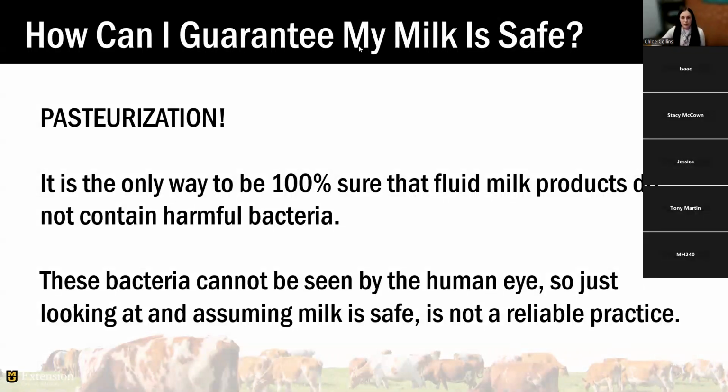So pasteurization is the only way to be 100% sure that that fluid milk product does not contain any kind of harmful bacteria. And the bacteria that we're worried about, they can't be seen with just the naked eye. So looking at it and being like, oh, it looks safe, that's probably not going to be the best practice.